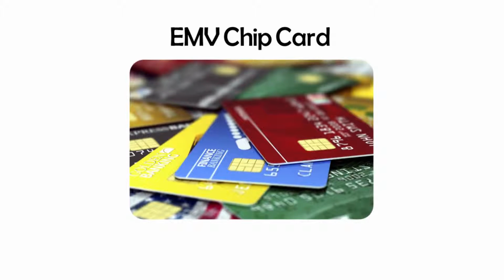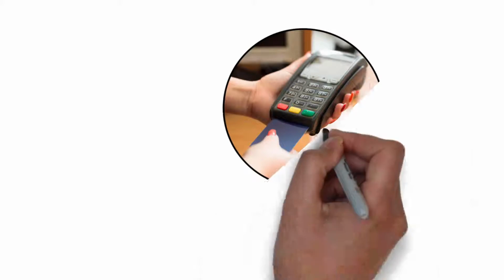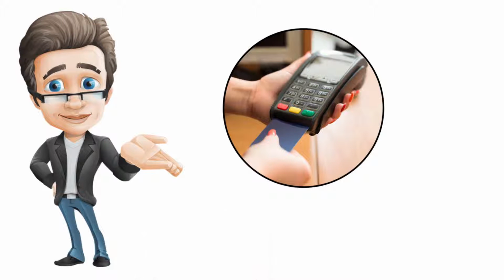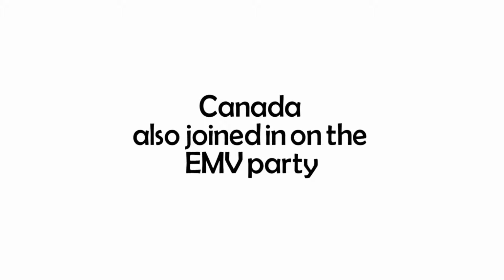EMV chip card. For starters, EMV stands for Europay, MasterCard, and Visa, which set out to create worldwide standardized protocols for so-called integrated circuit cards and the hardware necessary to accept these cards. This was no easy task, but by 2005, almost a decade ago, chip cards became status quo in the EU. By 2012, Canada also joined in on the EMV party.